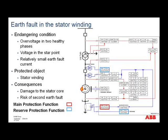So looking at this, going back to our picture, you see that if we have an earth fault in the stator, now this particular earth fault is not meant to be at the star point, then you can see that we have the 95% function in this instance, the voltage-based one, that would detect this fault as the main protection. And then as reserve protection, we would either have the injection unit, if it were there, or we would also have on the terminal side measurement of residual overvoltage.